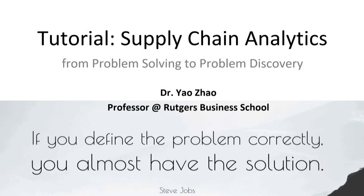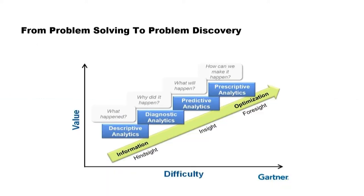Right? The point is, sometimes we are trained so well that we forget about problem discovery altogether in our research and in our teaching. And that's what I want to talk about today. All right, let me start with this picture by Gartner. I'm sure everybody saw this before, right?